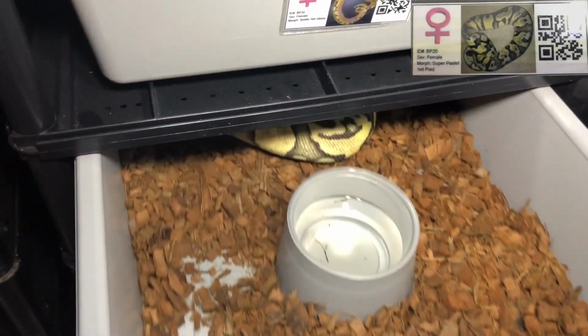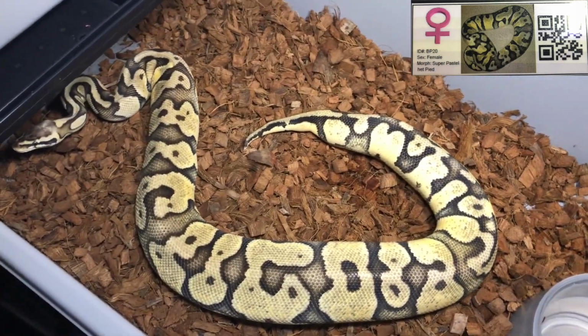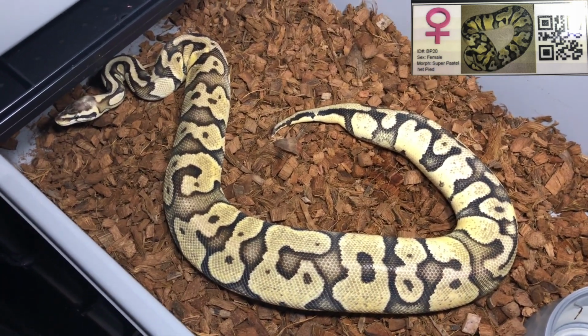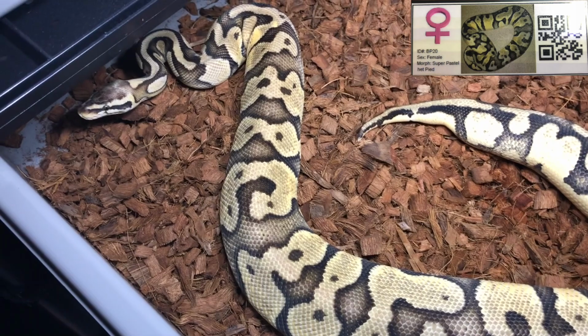Last we have a super pastel het pied. I'm hoping to push this girl up to at least 1,500-1,600 grams before next season. Because if not, I won't be producing any pieds because my other pied females aren't to size yet. But she's pretty nice.